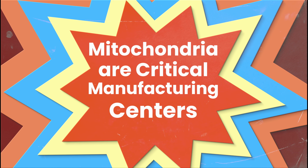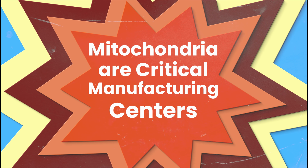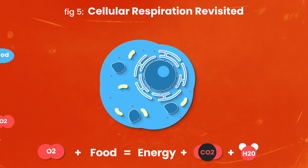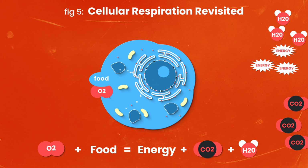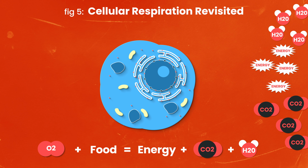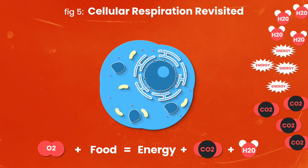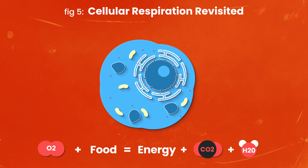Mitochondria are the center for manufacturing so many of your most important building blocks. When I think of mitochondria, I think of breaking stuff. I think about sugar getting cracked open to make ATP in cellular respiration, called catabolism. However, mitochondria are also essential for assembling so many of your most important parts.